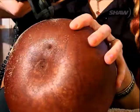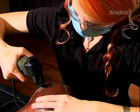It takes 1 year to dry for the average gourd. Sometimes it could take longer. A lot of times when you open up a gourd, you never know what you're gonna get. So you really gotta pick and choose your gourds when you even purchase them.